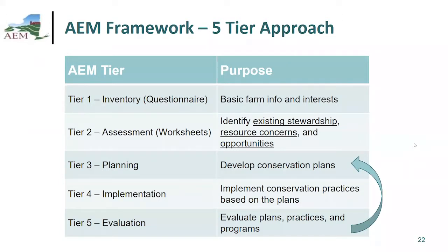The Tier 3 conservation plans are aimed to prioritize things that a farm could implement in Tier 4. And the Tier 3 plans, conservation plans, is farm specific and required if a farm wants to, for instance, go into Tier 4 implementation and apply for cost share funding from state or federal sources.